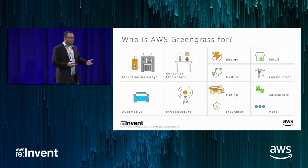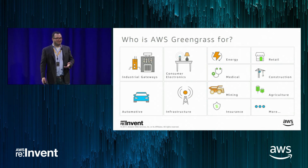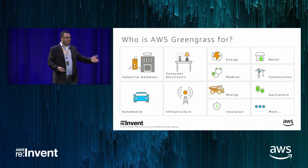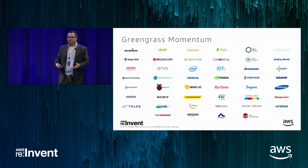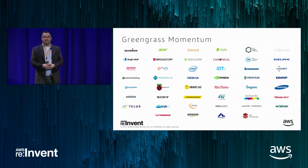We announced Greengrass here at re:Invent one year ago, and we've been frankly astonished at the breadth of use cases that customers and partners are bringing to us across industries. Industrial gateways for manufacturing and logistics, consumer gateways and consumer devices, connected automotive vehicles, connected wireless infrastructure, energy, agriculture, insurance, medical, mining, almost any industry you can think of. And in specifics, here are some of the customers and partners who we're proud to share have allowed us to share their names and some of the details about what they're building. And this list is continuing to grow.